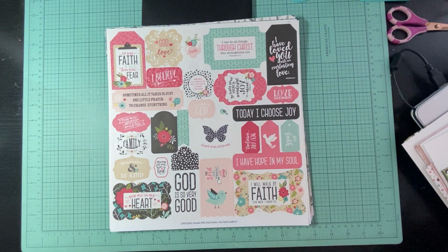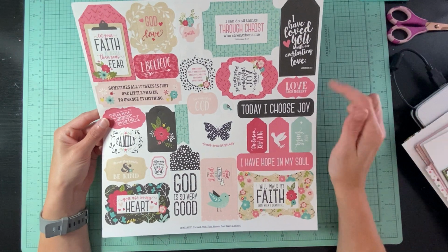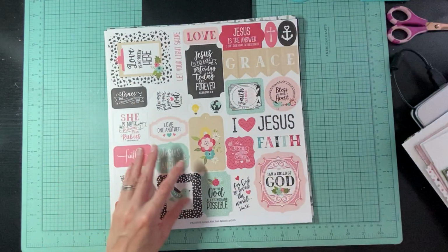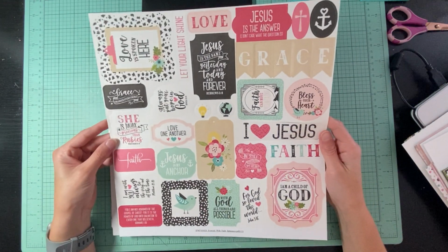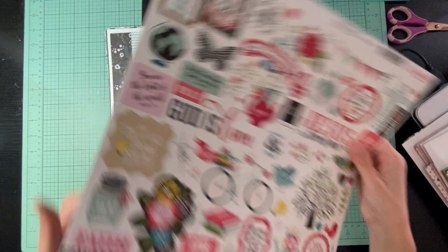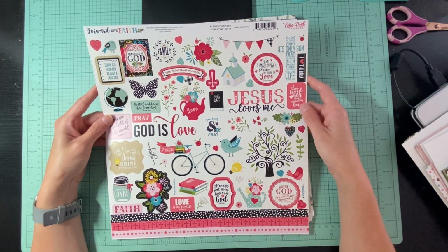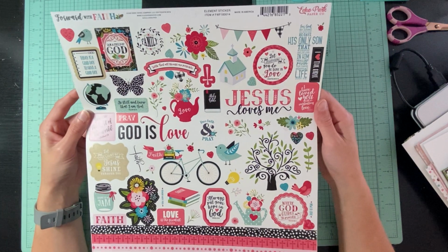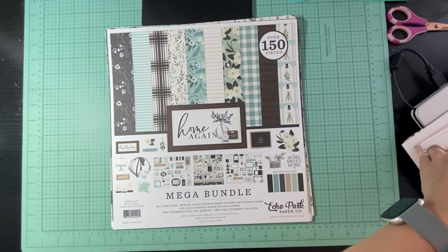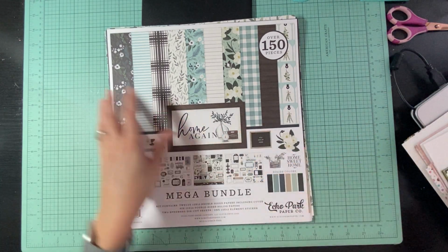And like I said, guys, these were all, oh, here's the cut aparts for that. Cute. Today I Choose Joy, Pray More, Worry Less, Family. Oh, I love this one. Super cute. I love the grace. And then this one right here is a sticker sheet, which is all gorgeous. Love that one. Okay, so like I was saying, you can't beat that for how much these things are. I couldn't pass these up.